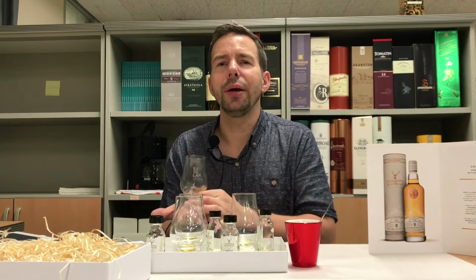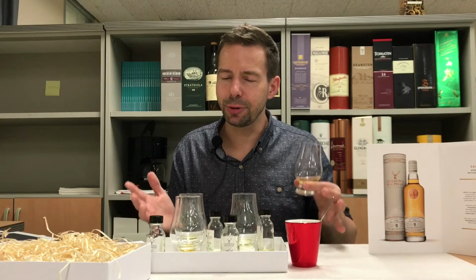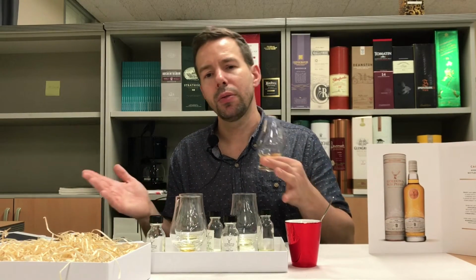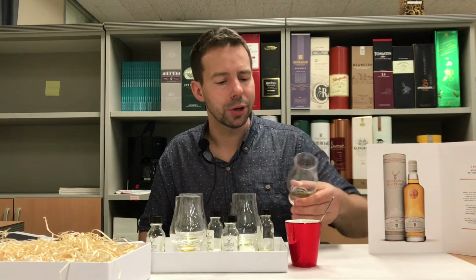The finish, by the way, it's the longest of the bunch. Very fruity. Tropical fruit, the smoke, a little bit of this grilled meat going on, licorice.